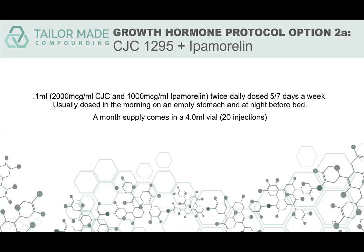And again, this can be done two times a day as well, which is going to yield a 4 ml vial instead of the typical 2 ml, which we provide for a monthly supply.